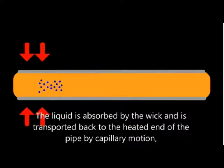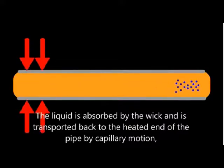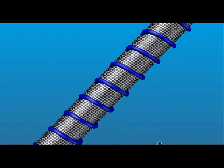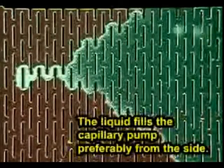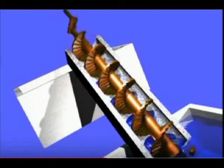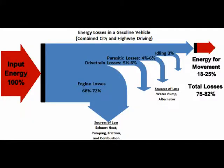A wick structure then conveys the condensed fluid back to the top of the pipe by capillary pumping to repeat the cycle. With the heat pipe OTEC system, instead of a conventional wick, the working fluid is returned to the surface by capillary pumping in aluminum sponge along the path of a helix, which functions like a stationary Archimedes screw. The following is a cross-section of the pipe, which consists of the outer pipe, the helix, the aluminum sponge in which the returning fluid moves, and the inner section in which the gas descends. Such a device goes a long way towards overcoming the parasitic losses of the conventional system.